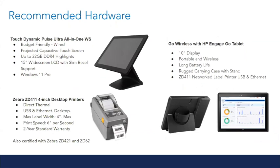As far as recommended hardware, it's browser-based, so it'll run on just about every platform. Currently, we have it certified for Windows-based applications. We do put a budget-friendly solution together for you with the Pulse all-in-one workstations, the Zebra ZD411s, and it also is certified to run on other Zebra printers as well, and other Windows terminals. If you're looking for wireless, we have the HP Engage Go that it's been fully tested on, 10-inch display, really long battery life, and it's designed to work with a USB cable or an Ethernet printer.